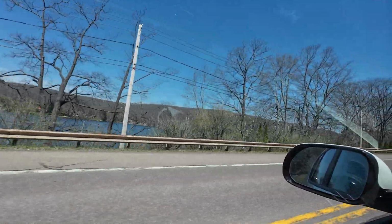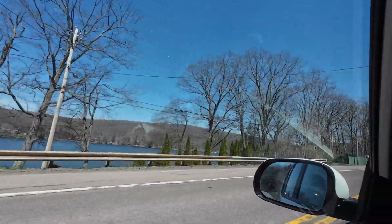Right now it's not exactly spring and it's not blooming, but here soon, all of these trees are going to have leaves on them. It's going to be beautiful weather. It is today, and Deep Creek will be full of boats.